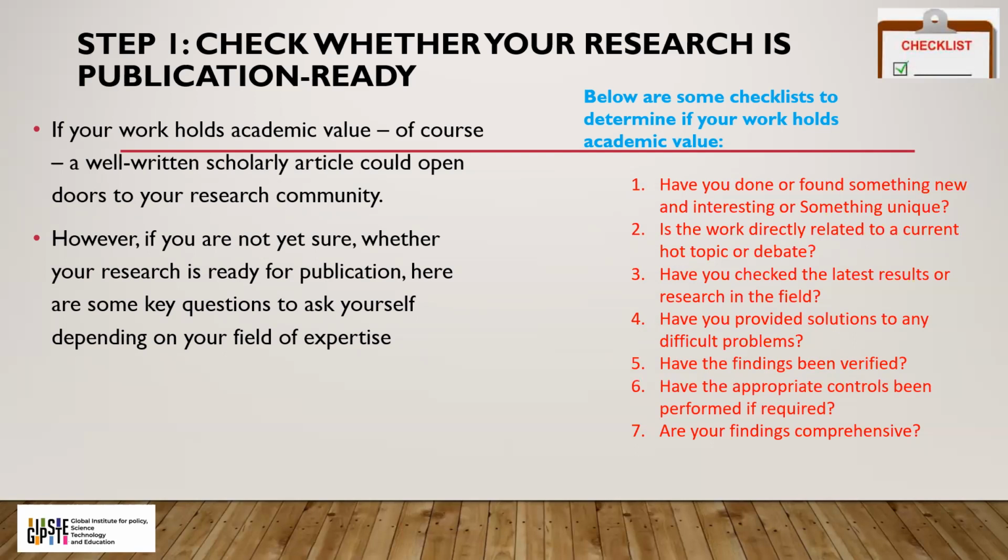Have you checked the latest results or research in the field, so that you can be sure that your work is unique and coming to contribute to the body of knowledge? Have you provided a solution to any difficult problems? Have the findings been verified? Have the appropriate controls been performed if required? Are your findings comprehensive? All these things are the checklist.